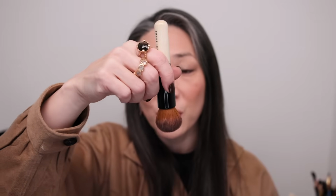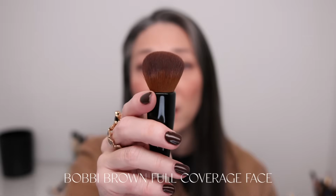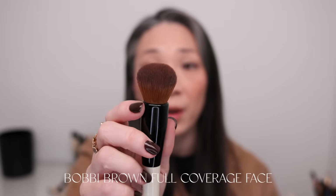So if you're more into buffing, so let's say maybe you're using a powder foundation that has a little bit of creaminess, or you're going into a cushion foundation. I like to stamp right up and down onto a cushion foundation. I just prefer one that has a similar shape to the cushion. So I do like this Bobbi Brown full coverage face. This is 100% synthetic hairs, and it has the density of those other three brushes that I mentioned, but it's just in this different form. So it's kind of personal preference.